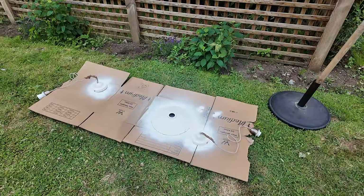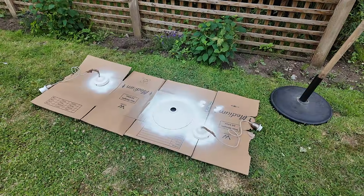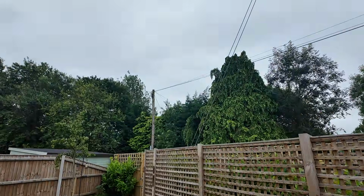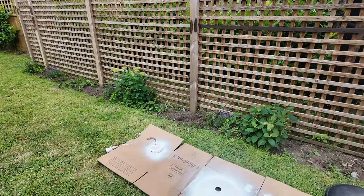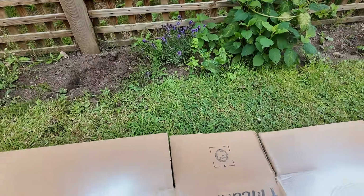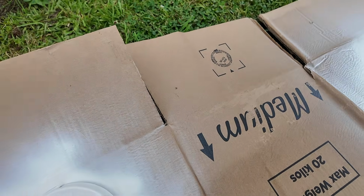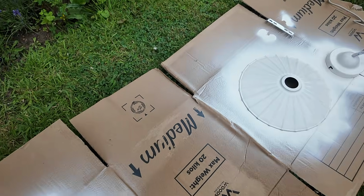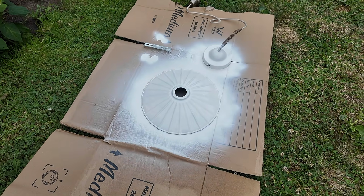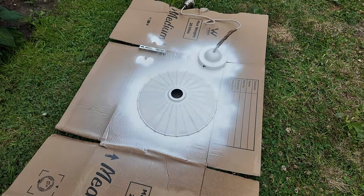So these have now had one coat, and I'm just going to leave them to dry. I am honestly praying that it doesn't rain, but they should be okay. The only other problem I have is that things keep flying into them. Little bugs keep landing on them, which is a bit of a problem. But I don't want to take them inside because the stuff is so smelly.